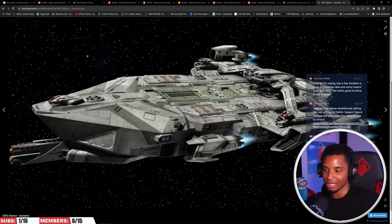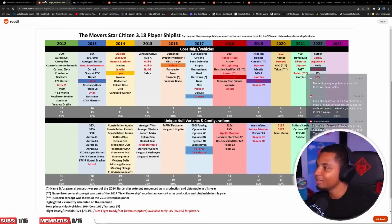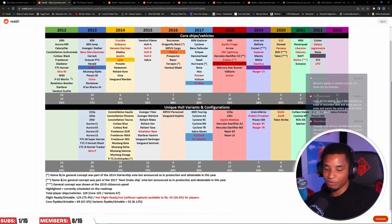They are just able to get it into the game during certain events that we can fight against and watch go parade around in fireworks. Yay! So that's the Idris. That's the only ship from 2012 that hasn't launched yet. The Banu Merchantmen. Oh boy.